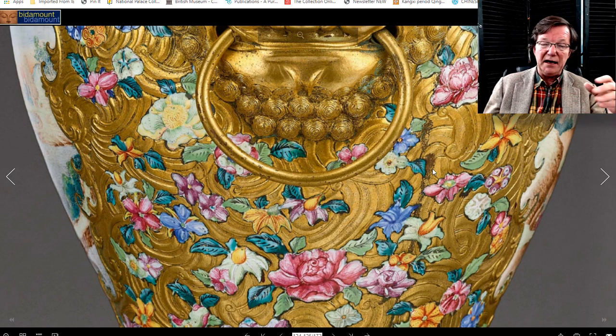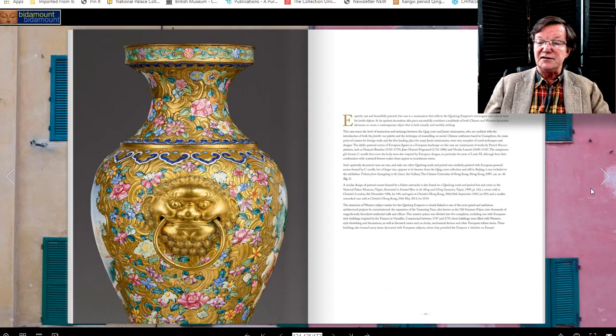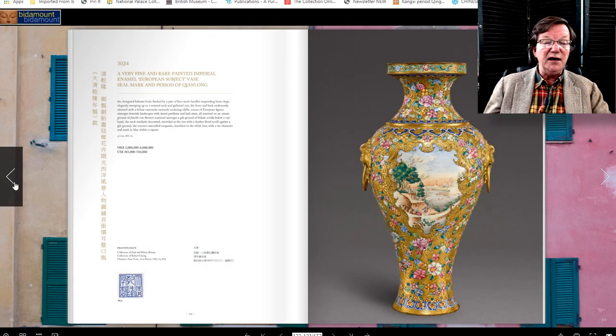That workshop expanded. It was started by Kangxi in the late 17th century. And then it expanded during the Yongzheng period and even more so in the Qianlong era. They got into making all kinds of stuff. And this has an estimate of, I didn't mention the estimate, $381,000 to $510,000.